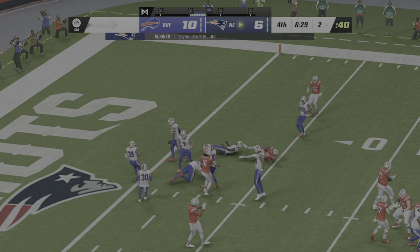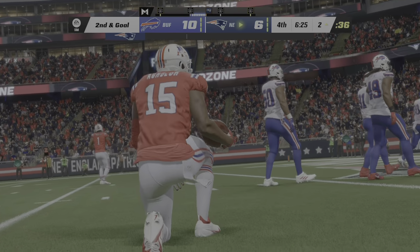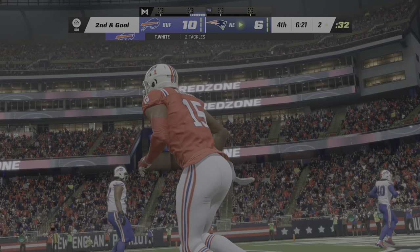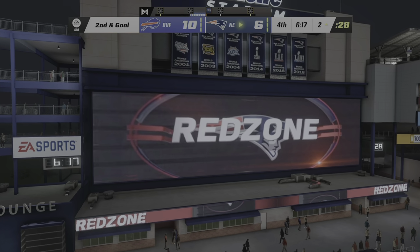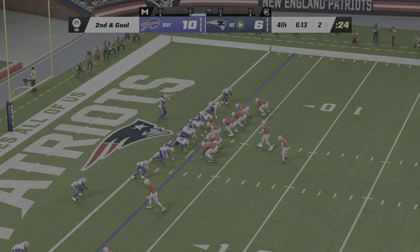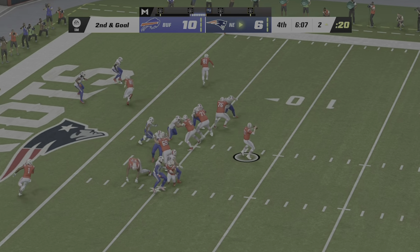The quick slant caught. A gain of 7 that time. 2nd and goal. That's now 4 completions in a row. A good bounce back following the interception last drive. Certainly not letting it affect him, that's for sure. And we all know interceptions are going to happen. So the big trick, don't let it affect you going forward. Most of the good quarterbacks, they just tell the ball boy, get that one out of the rotation. Give me a fresh ball and let's go.